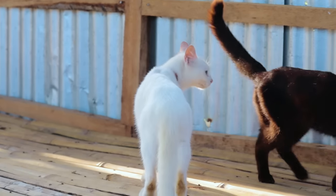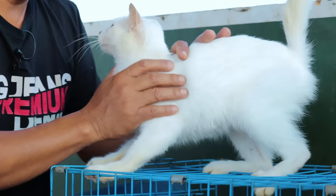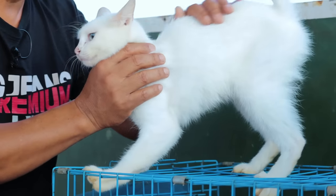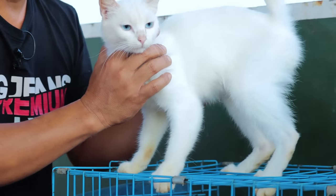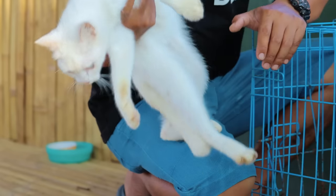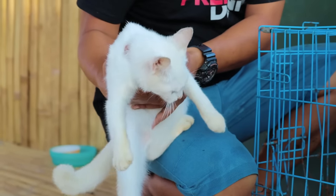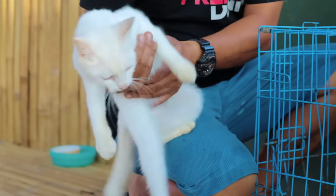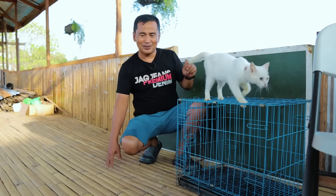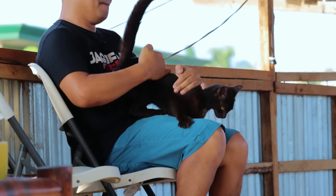This is one of the best pets that we can also include here in the farm, because cat farming is also good. Only that I have to bring this to the veterinarian because it has some injury here. So these are actually very tame cats. And you can suggest now, what's the name of this? This is the female. Wow, they're only 4 months old. And I'm so happy to take care of cats as well.